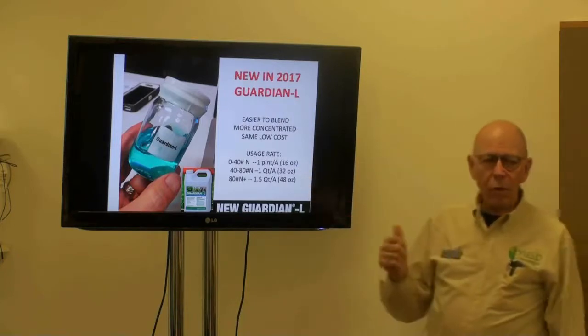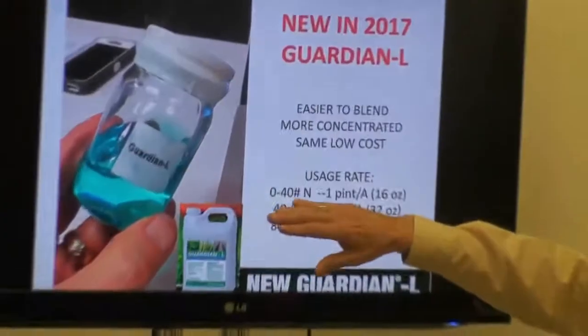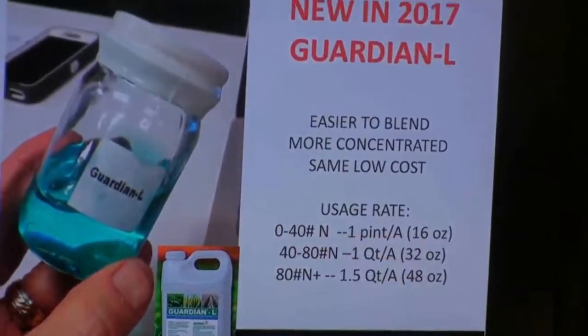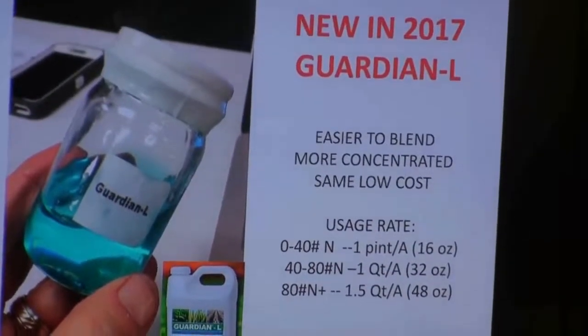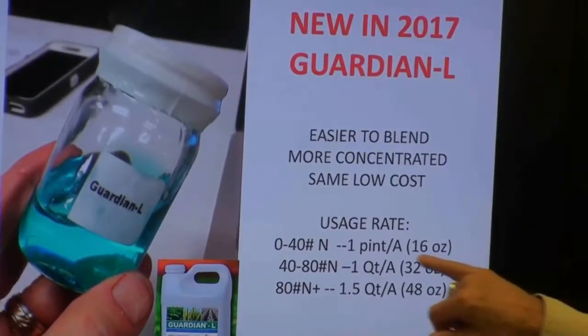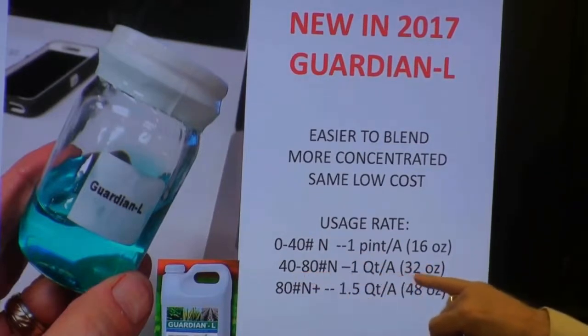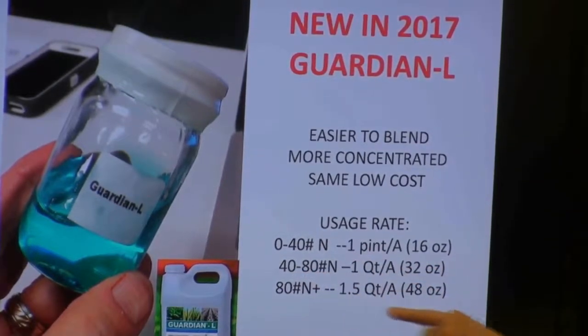So here's kind of my rule of thumb, and Corey Oberlander has recommended this. He says if you're putting on 0 to 40 pounds of nitrogen in a single application, let's say at planting you're putting on 15 gallons of liquid N, he'd recommend a pint. Go with that. If you're putting on 40 to 80 pounds, a quart, and if you're doing anything over 80 pounds, a quart and a half would be the rate you want to go to.